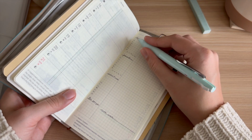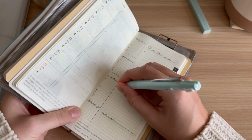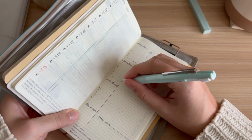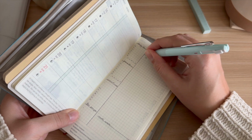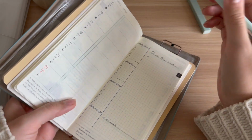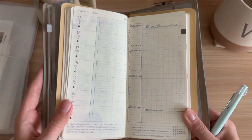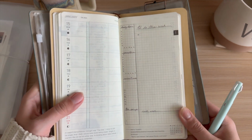Last week I did box this in, and I liked the way it added a bit more division, so I think I'm going to go ahead and do it again this week. Sometimes I'll use a ruler, but other times I just freehand it and get the general idea. This is pretty much what it ends up looking like before I start adding in things like events and to-do lists and everything like that.